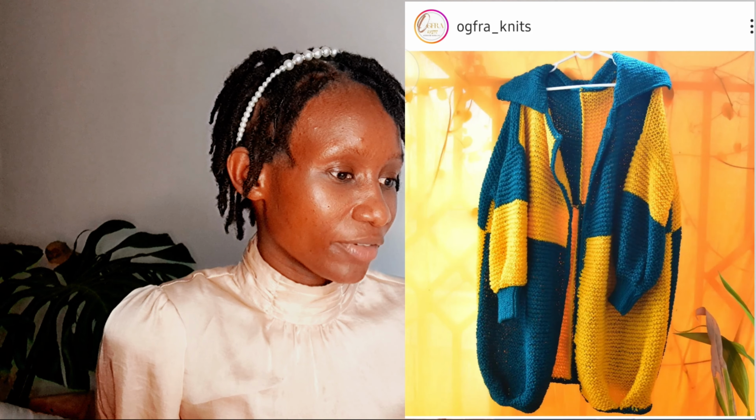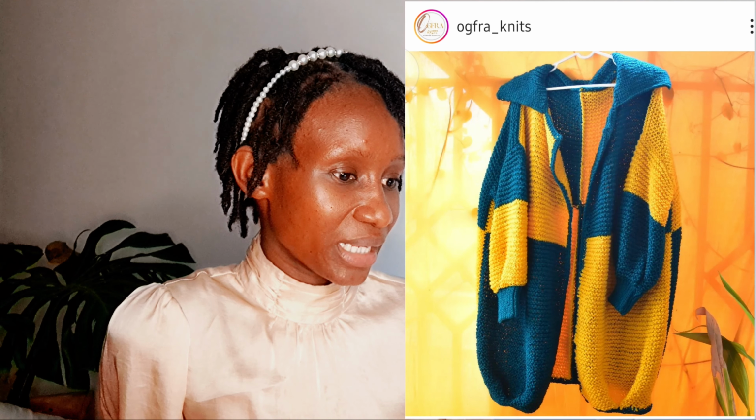So yeah, we still have the puffy. I did the puffy in several colors. We have mustard and teal. The maxi was also mustard and teal, but I used a lighter version of yarn. And then we have hot pink and aqua, and then now we have the brown and the dark mustard.